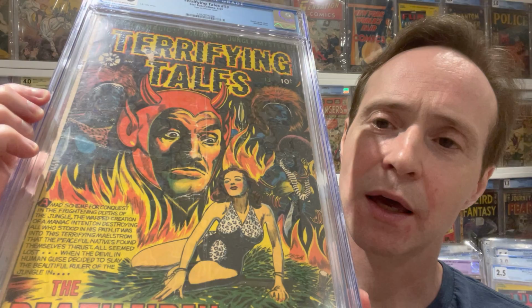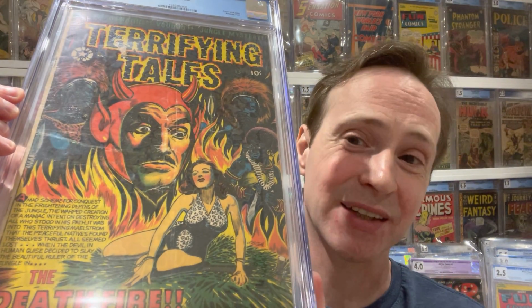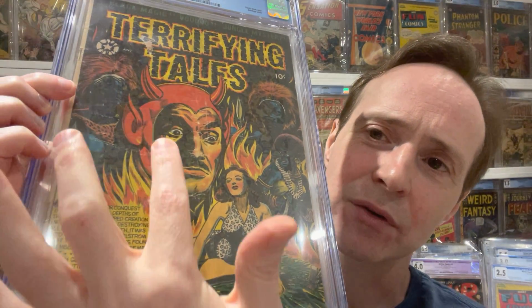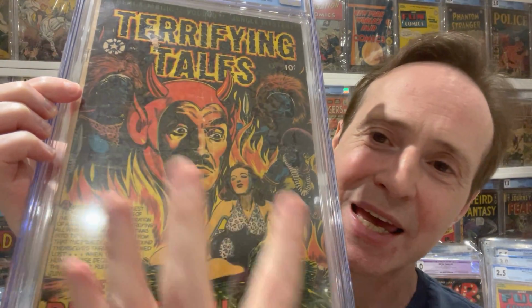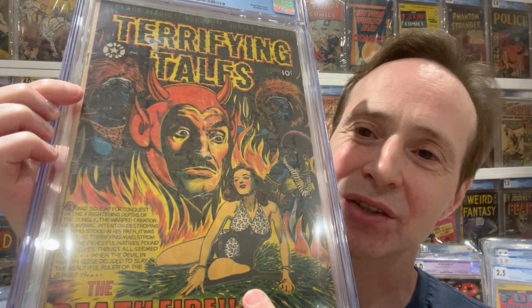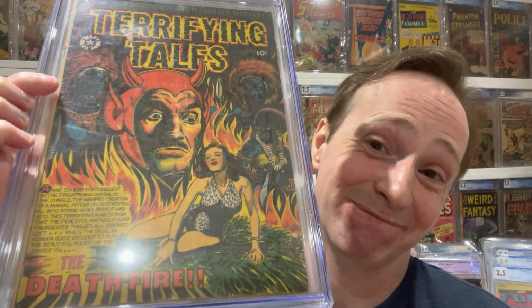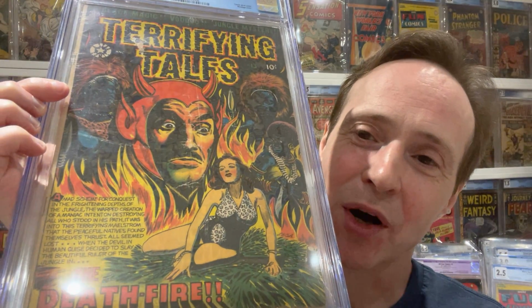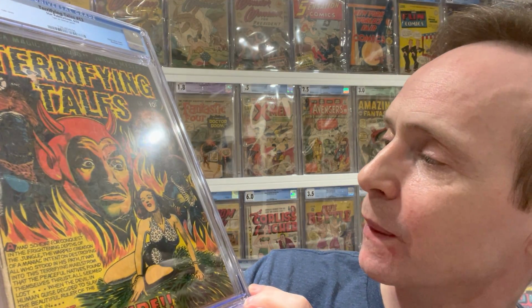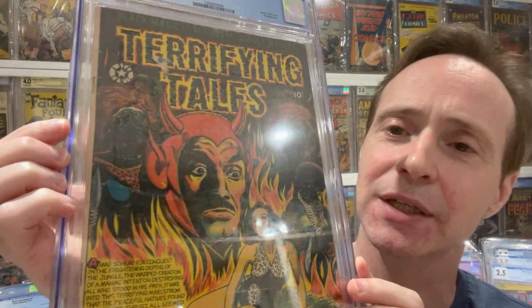So you can see it's almost psychedelic before psychedelic existed. This is Terrifying Tales #13. You got this devil guy up top, flames all around him, and you got this girl. She's in bondage. She's not wearing the red dress, sorry, no red dress this time. She's in some kind of leopard suit or something. And you got these voodoo-like people in behind. I'm not sure if you can see those that well, if it comes across on the camera. But just a really great cover.